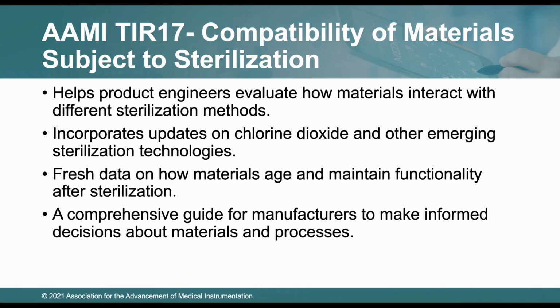With updates on new sterilization methods like chlorine dioxide and fresh data on material aging, this revision will be a valuable resource to users and manufacturers moving forward.